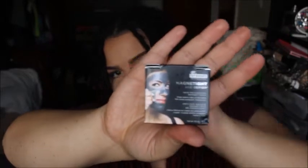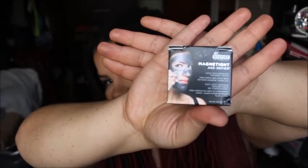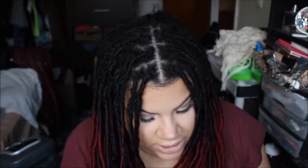So the Dr. Brandt one is the biggest one, and this is Magnetic Age Defier, and it looks like this. If I can get it to focus. It looks like this, and it's a magnetic thing, and I think this is so cute. And for me, this was worth the whole kit, because you get this jar, and then you get the triangle, which is the actual magnet. So you get this jar here, and I haven't opened it yet because I don't want it to dry out. So when I try it, I'll open it then.